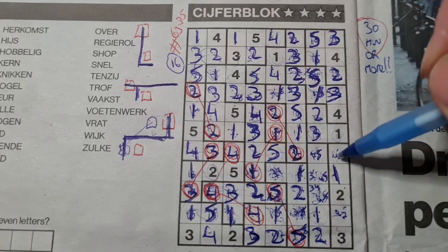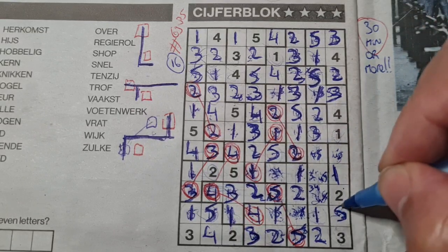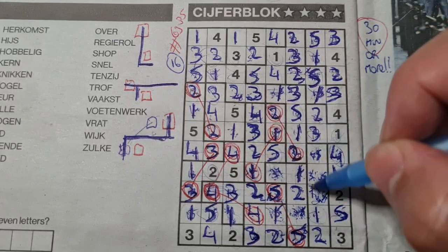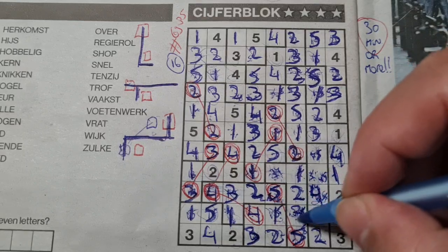That means that this box can't be 5 anymore. If I place a 5 here, I cannot fill any 5 in one of those two boxes. So the 5 should be here. 4 goes there. These two boxes can be a 4, so 1 box left for the 4 in this area. Should be there. Now I can trigger those numbers. We have a 4 now, so this box can't be 4 anymore. This box will be a 3 then.